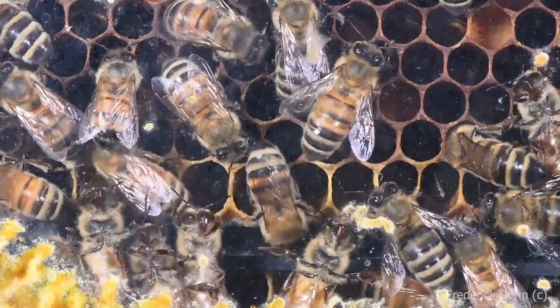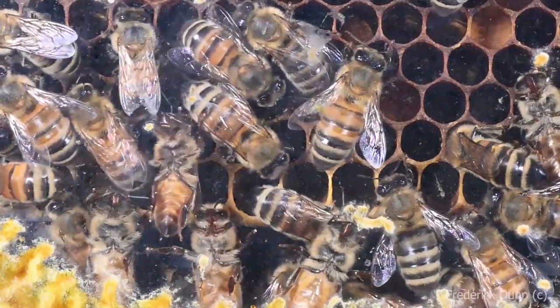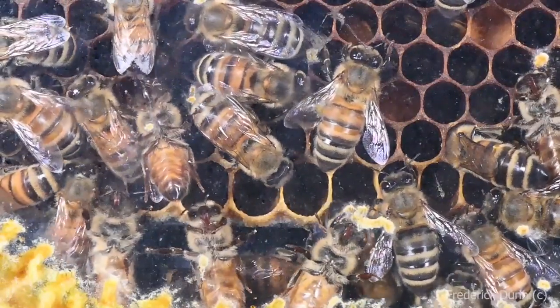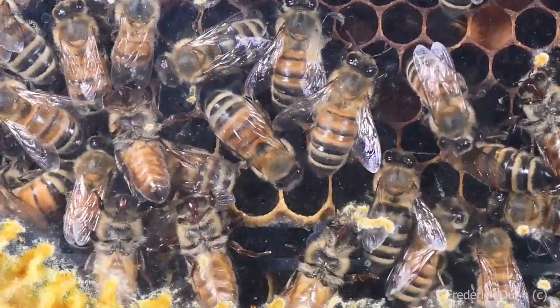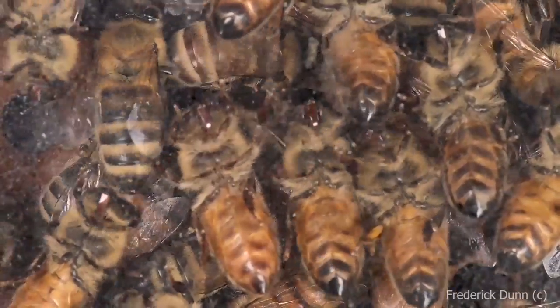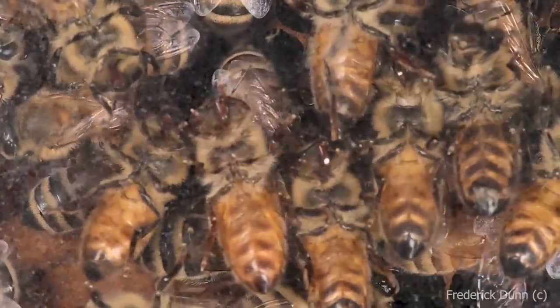You can see them gradually sliding. And probably this lucite is not the best gripping surface for them, but they are napping as best they can. And even their antennae relax. The napping bee's antennae are pointed towards the surface they're gripping.